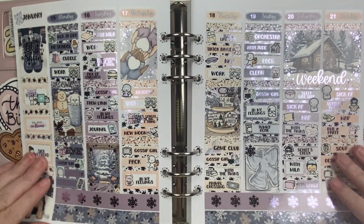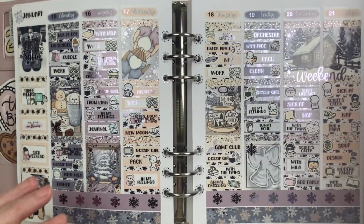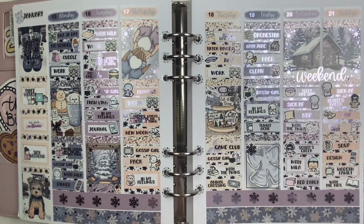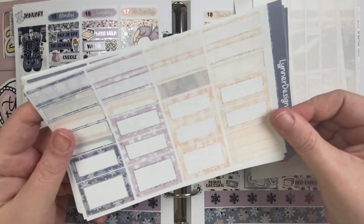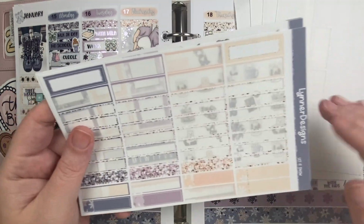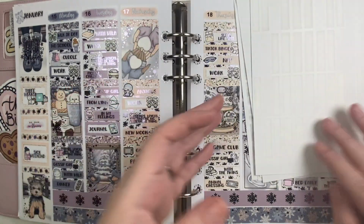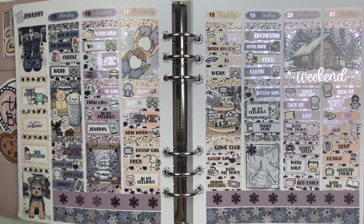So here is the finished spread. So purple. And then I'm gonna flip through everything that's left of this kit. That's all upside down. Yarn. And then the little things. So that is everything for this past month, a month ago, Plan With Me.